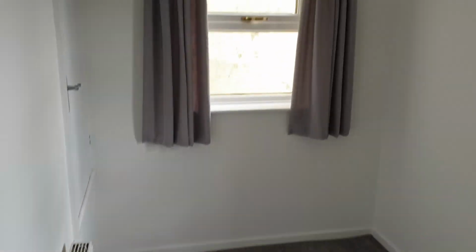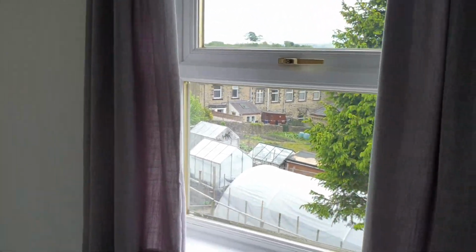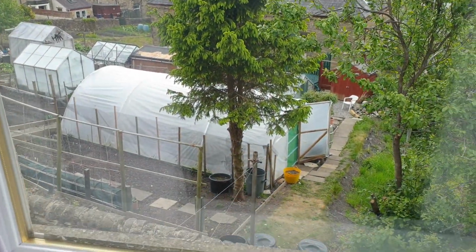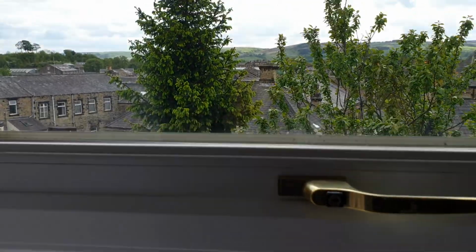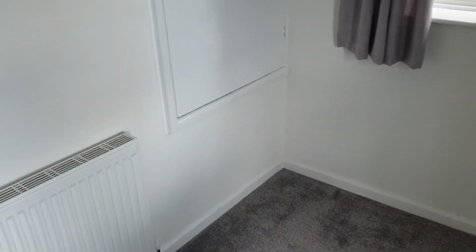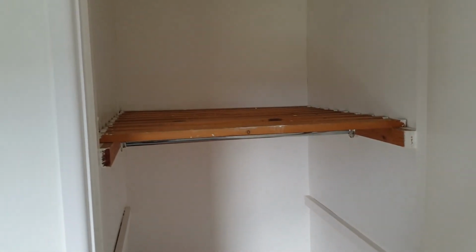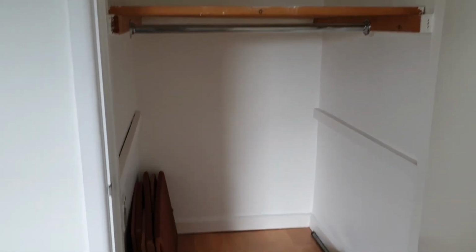This is the second bedroom. So it's a decent sized single bedroom. Two windows in here. Again, you're looking out to the back of the property, which is just over the allotments, which is quite pleasant. And then there's a bit of a view up to the hills there as well. In here, there's a little cupboard just above the stairs. So quite a decent size and quite handy for linens, towels, things like that, I guess.